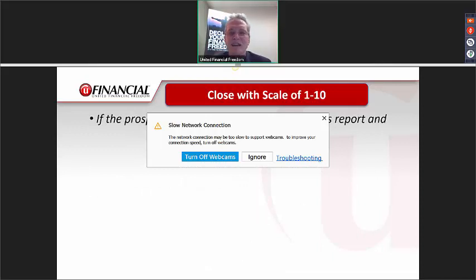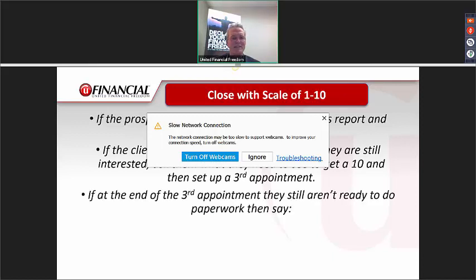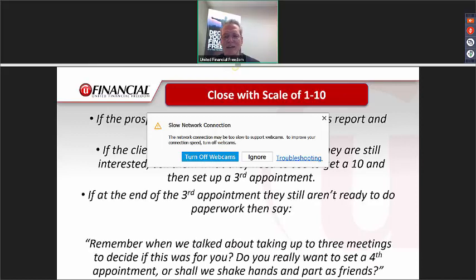If the prospect says a 5 or 7, show them their analysis report and then take the temperature again. If the client isn't ready to do paperwork or they are still interested, ask them what they need to see to get to be a 10, then set up a third appointment. At the end of the third appointment, if they still aren't ready to do paperwork, then say, remember when we talked about taking up to 3 meetings to decide if this was for you? Do you really want to set a 4th appointment, or shall we shake hands and just part as friends? This is a technique called a takeaway. You're basically just taking it away. And then see how they respond and then move from there.